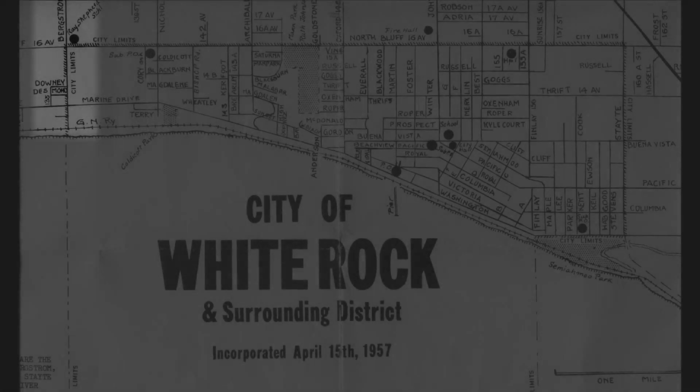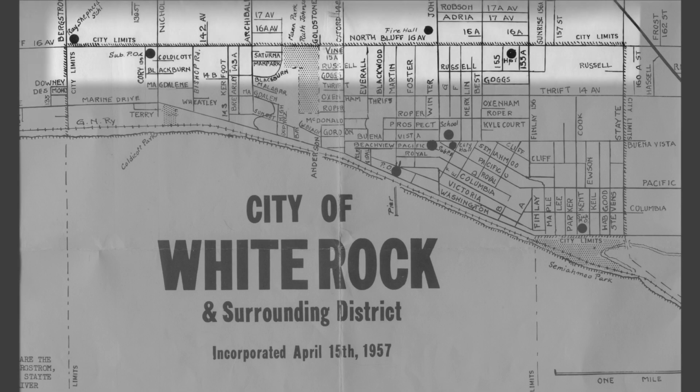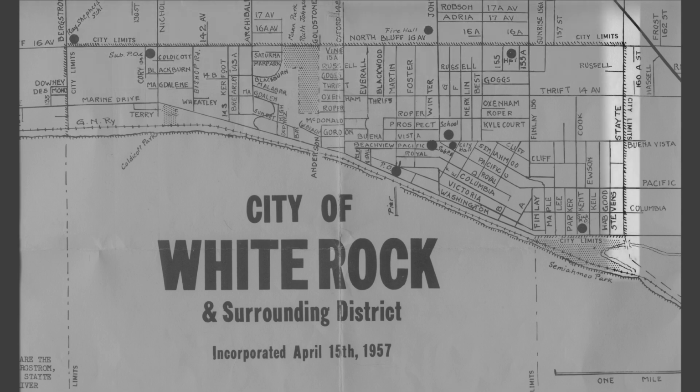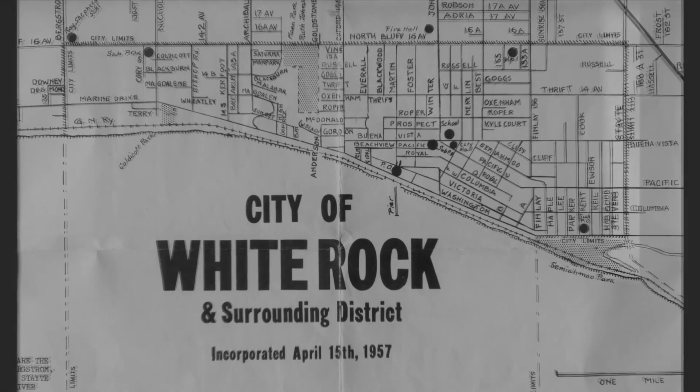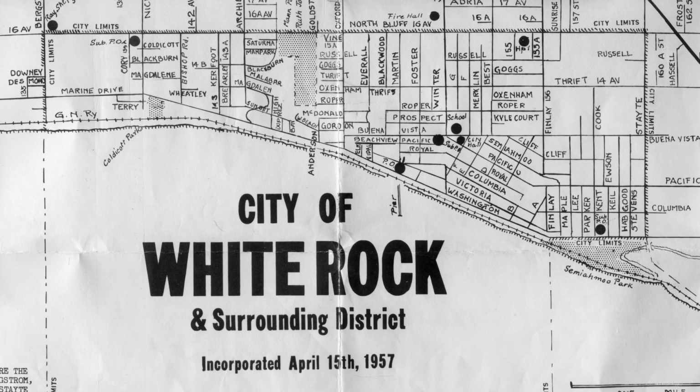The western boundary of White Rock is Bergstrom Road, 136th Street in Surrey. To the north is North Bluff Road, 16th Avenue in Surrey, and to the east is State Road, 160th Street in Surrey. You'll remember from question number 3 that the street names had been changed to numbers because of the Fraser River floods in 1948.